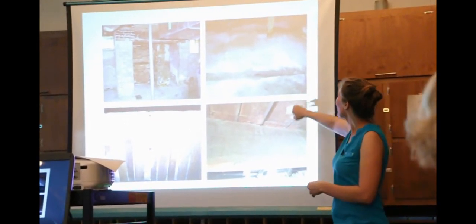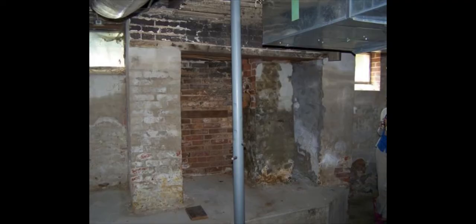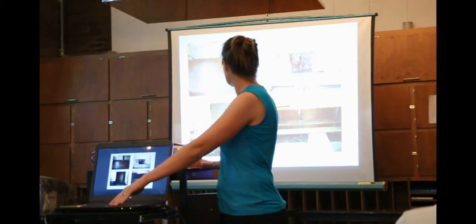We have this really nice dressed limestone floor, which doesn't have to be 1830s, but also could be. And we've got this evidence of a fireplace here that suggests that it was the kitchen. So we're fairly convinced that the kitchen is an early space.